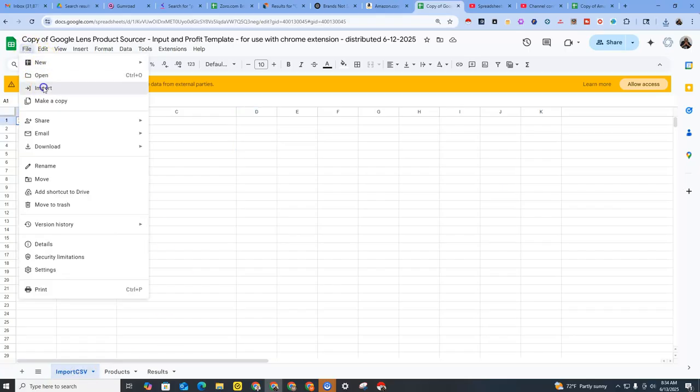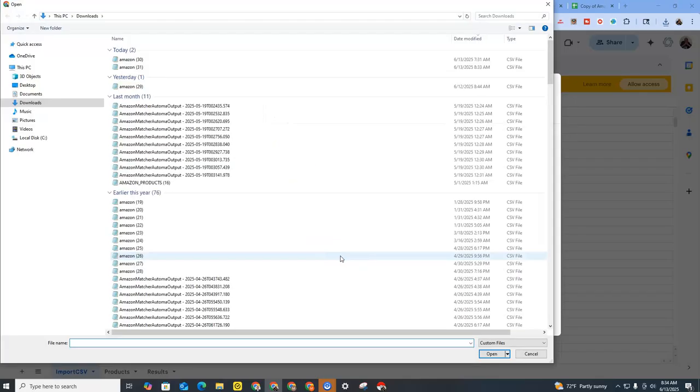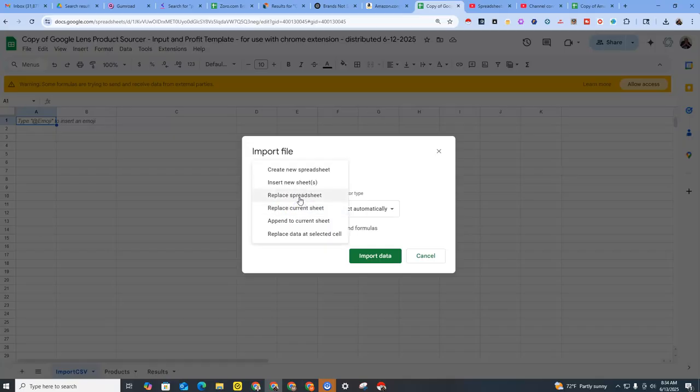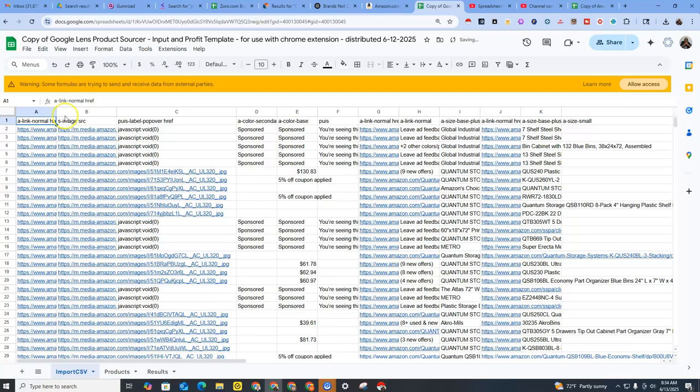So file, import, upload, browse, and Amazon 31 open. That's the last CSV I just downloaded. That was it in downloads. Replace current sheet. Okay, it's very important at this step you select replace current sheet, not replace spreadsheet. You will replace the whole Google Sheet. So replace current sheet and import data. It's very important you get that right.